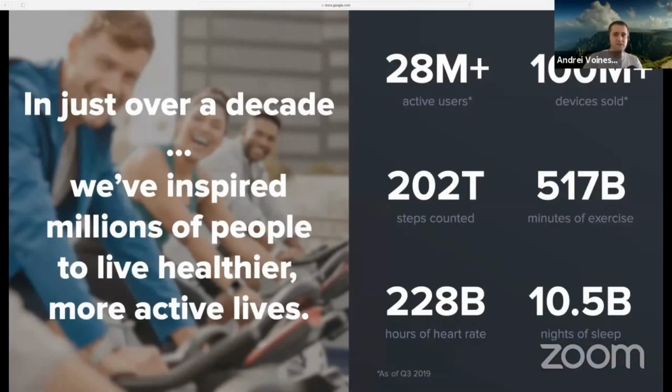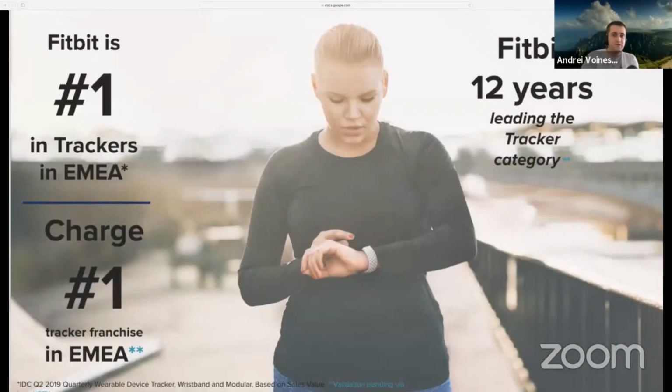The Fitbit community is 28 million people strong and has grown every year. Fitbit has sold over 100 million devices, counted trillions of steps, tracked billions of minutes of exercise, hours and nights of sleep. Fitbit is especially well known for fitness trackers, and it has led the tracker category for 12 years. There are a couple of footnotes here, but we can move on.